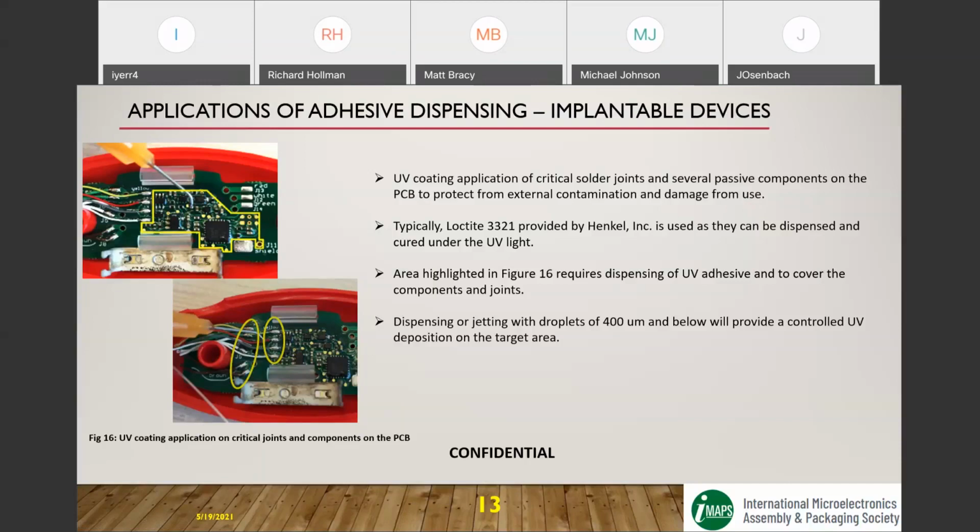That's a Henkel-based adhesive glue. The key requirement was for conformal coating application of passive components, and also covering some of the soldered wires here, to make sure there is protection from dust, contamination, or any mechanical loads as well.